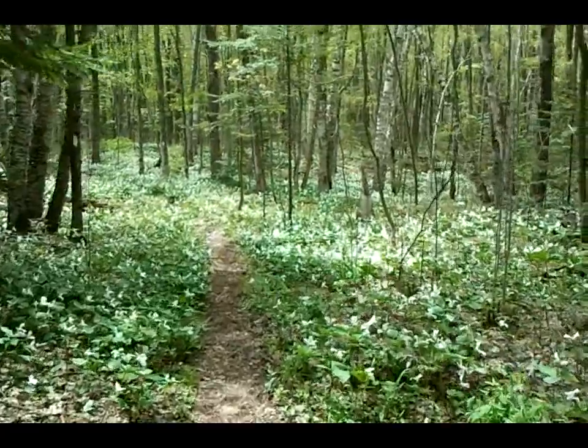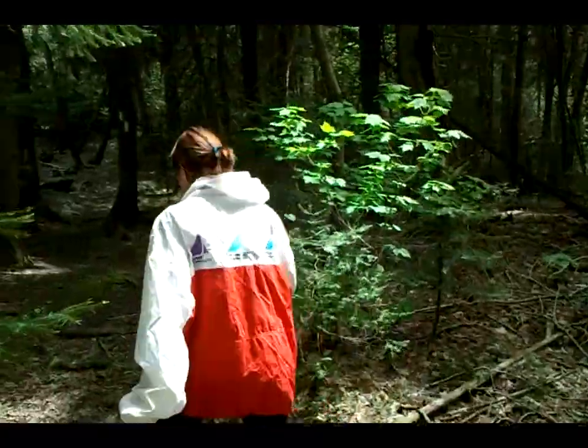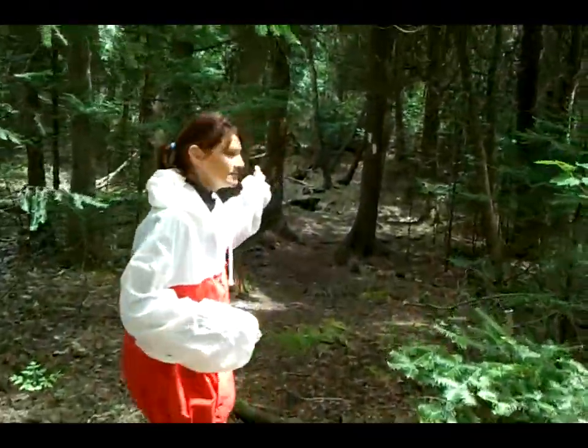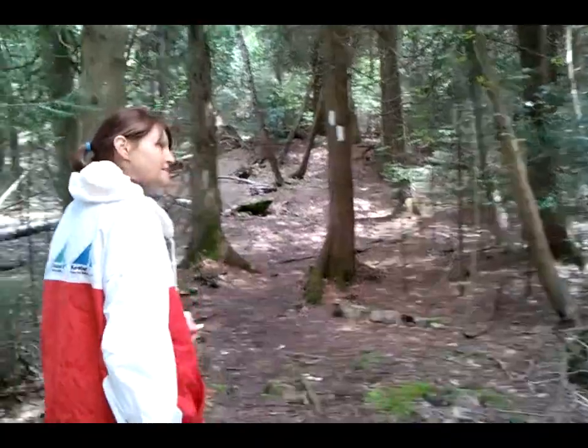Thousands upon thousands. The trails are easily marked, well maintained.